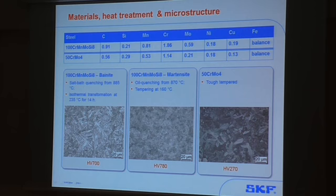For the high carbon steel, we also heat treat it into different microstructures, bainitic structure and martensitic structure, and here are some details of the heat treatment. Whereas the medium carbon steel, we do not heat treat, so it's in the soft condition.